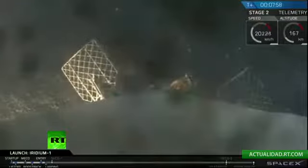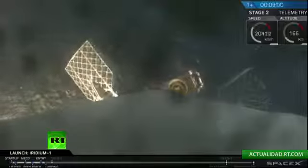I think this is the landing burn. Looks like the landing burn has just started, so we should be coming right down on the deck of Just Read the Instructions. This is a single-engine landing burn, so it's a slower decrease in speed. You can actually see the deck of the drone ship right now. Wow.